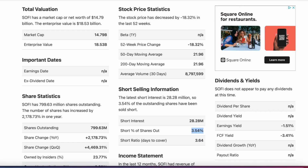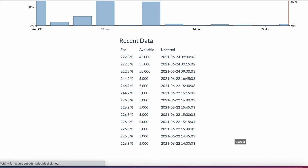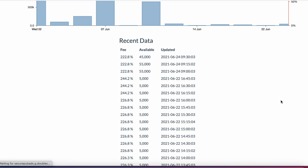I think as we get more info, we can dissect things more. Let's refresh this again. This feed from Interactive Brokers continues to be broken, unfortunately. Yeah, we're still not there. So we don't know the availability that exists for Interactive Brokers. We don't know what the fee is currently through there.